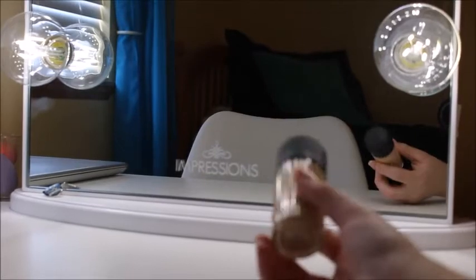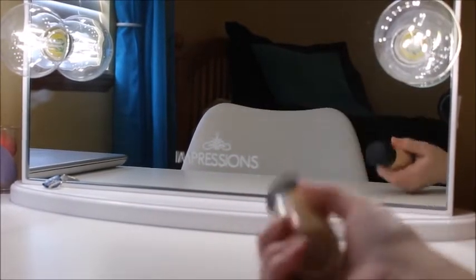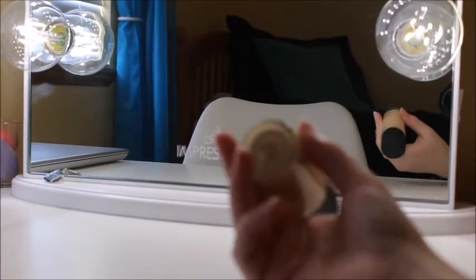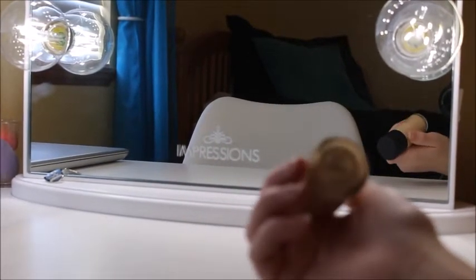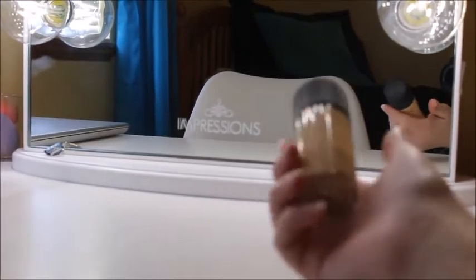So moving on to more of my higher end foundations, this is the MAC Studio Fix Fluid. This is such a talked about foundation because it's like a cult favorite. It's probably one of MAC's best foundations in my opinion. It's a medium to buildable coverage, I would say. I actually have, I think, the lightest shade, NC15. They have NC, then NW, and Neutral, and all that other stuff.